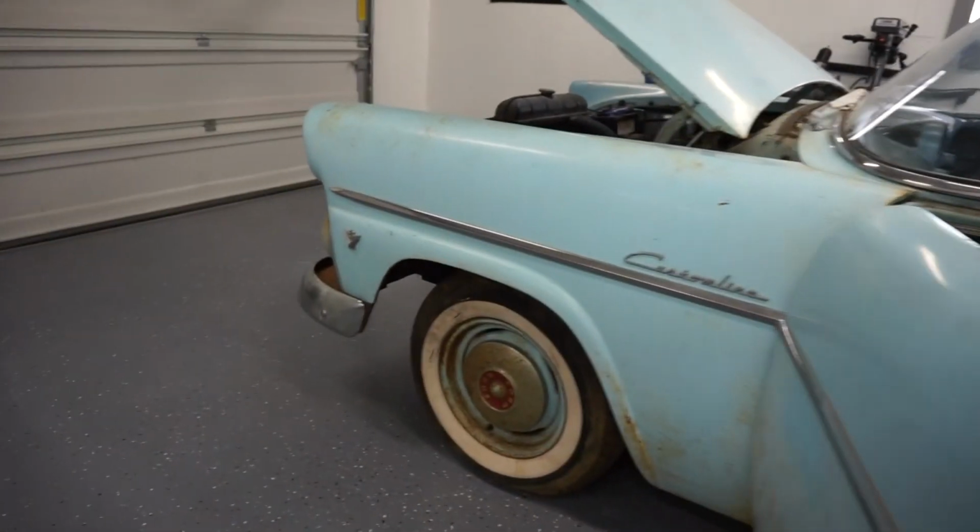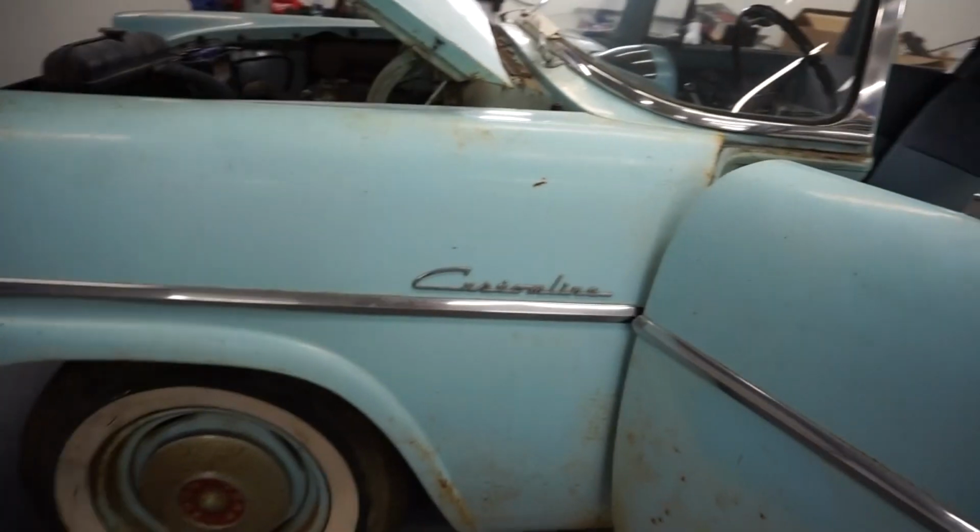So let me move back up to the front and kind of fill you in on where I'm at the moment on this car. Okay, so I brought this car home 2 days ago. In that 2-day period, I haven't done a whole lot. My main goal right now is to see if I can get this original engine and transmission running. Oh, by the way, it is a 3 on the tree. Really cool. I've actually never driven one.